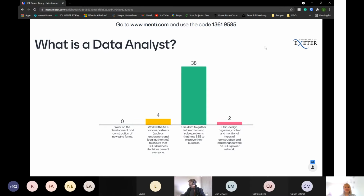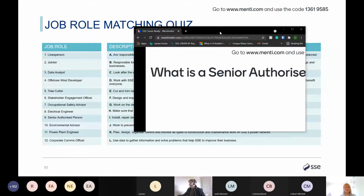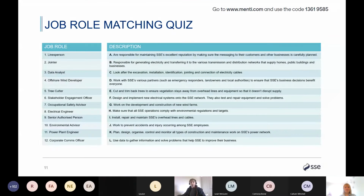So next question is, what is a senior authorized person? Now, this person's job is very, very important, and you have to do quite an intensive qualification in order to become a senior authorized person.